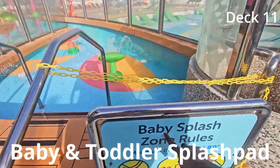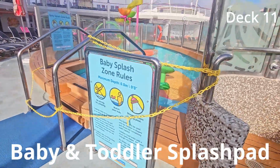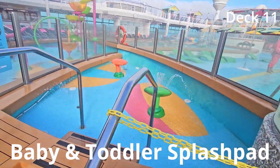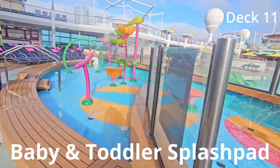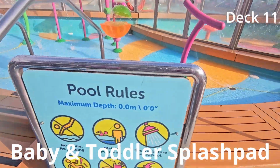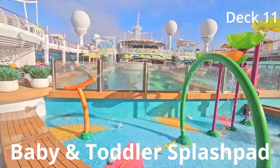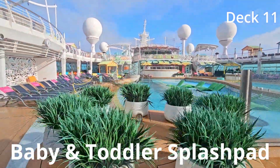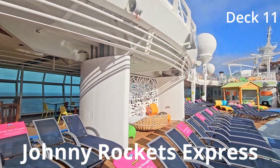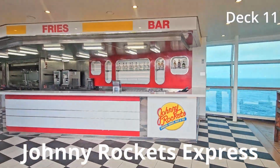Once you pass El Loco Fresh, there is the splash pad for the babies. So the ones who are still in diapers and they're not allowed to be in the big pool, they can come over and just splash away over here. And then on the other side of the splash pad is the Johnny Rockets Express. So this one is not like the other ones. Pay for the items either individually or as a combo like a regular fast food restaurant.